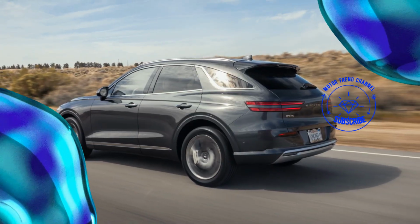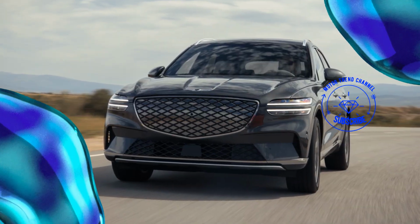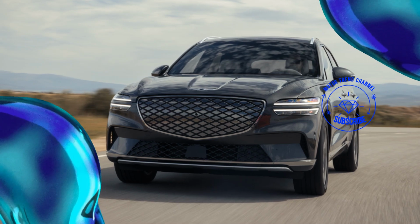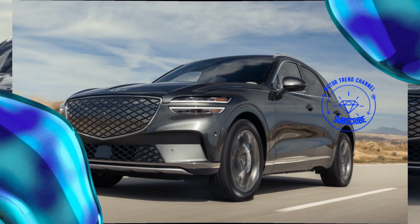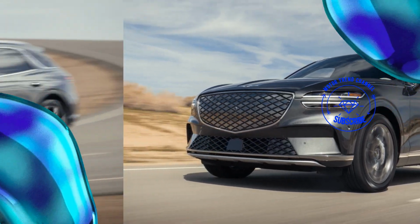Still, we recorded the braking distance from 60 miles per hour down to a stop in 118 feet. Impressive given the V6-powered GV70 needed 124 feet to stop despite weighing nearly 500 pounds less.